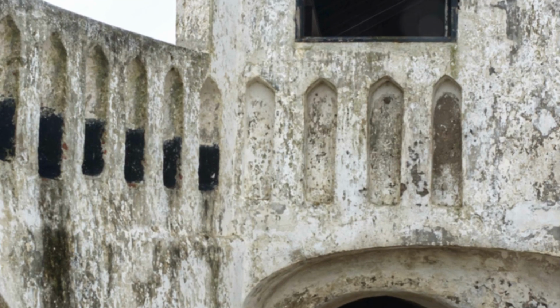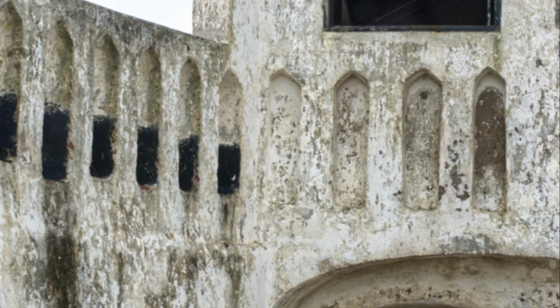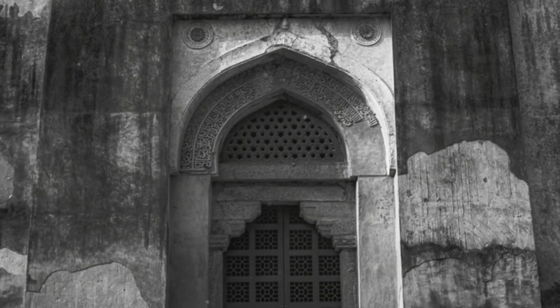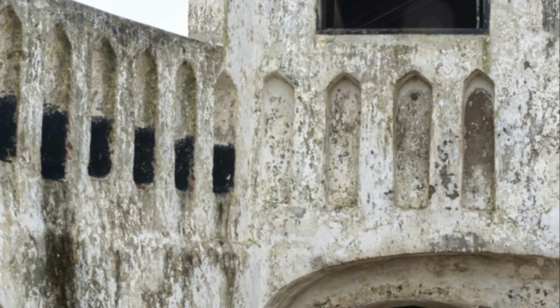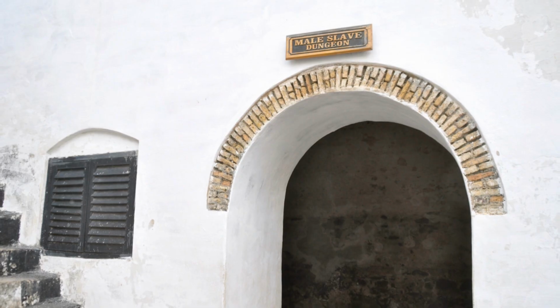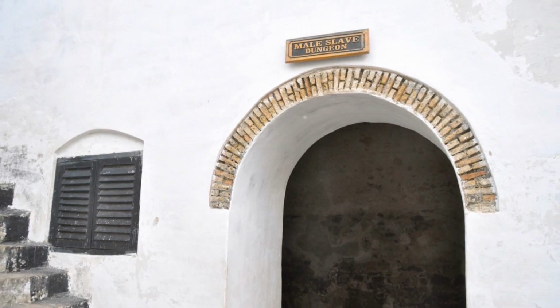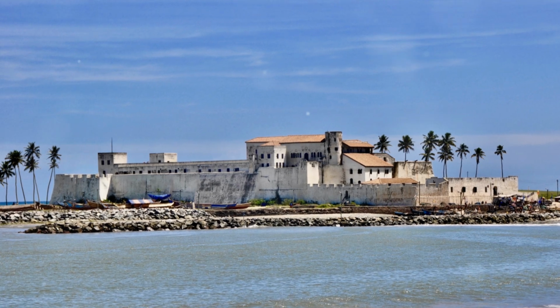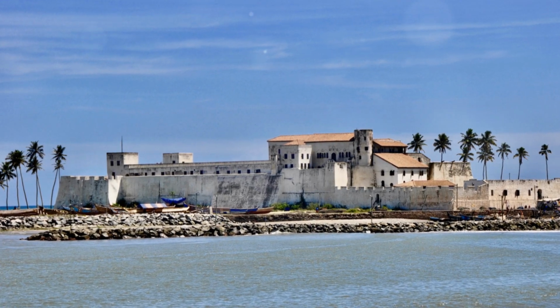And then there's the door of no return. This door is a powerful symbol of the finality of the journey for so many. Can you imagine that was the last thing many enslaved Africans saw of their homeland before being shipped off to a life of forced labor in the Americas? It's a haunting thought. Man, it sends chills down my spine just thinking about it.